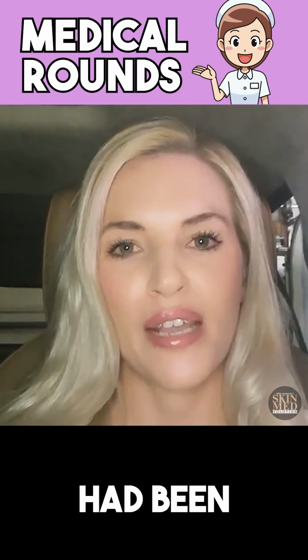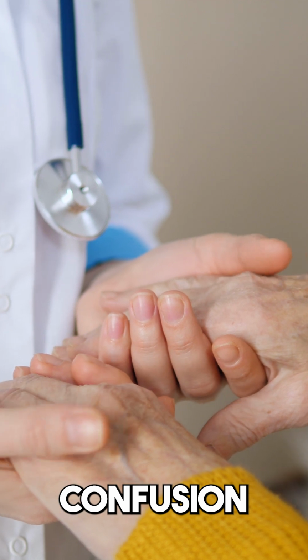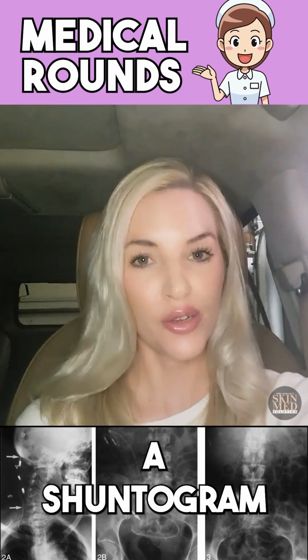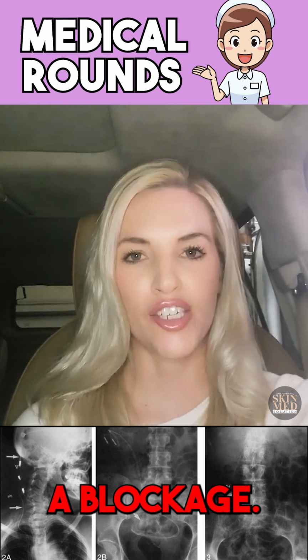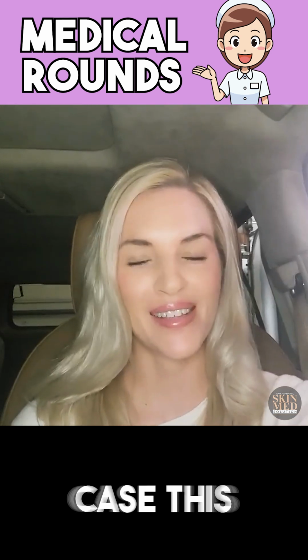Her VP shunt had been in for several years, and she was having symptoms of falling, confusion, and incontinence of her bladder. We ordered some tests as well as a shuntogram. We were able to see that there was a blockage. She is going to follow up with a neurosurgeon and have this addressed. So that was an interesting case this week.